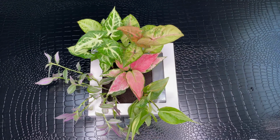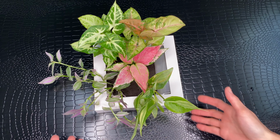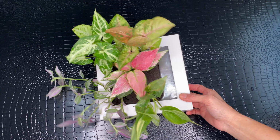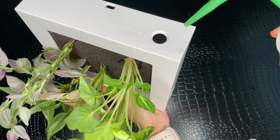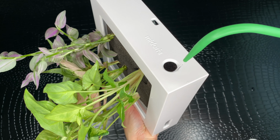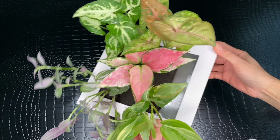Here it is, friends. I hope you enjoyed watching this planting video. I really enjoyed doing this. I am going to put this right on the table just like this and have these two trailing plants on the bottom to trail down. And you can also choose to have this standing upright on the table or mounted on the wall just like this. Here is the hole where you put the water in, and the side here is where you can see the water level. So you pour the water here and just make sure that you look at the water level, that way it wouldn't overflow. So that's it. That's all you need to do, friends.